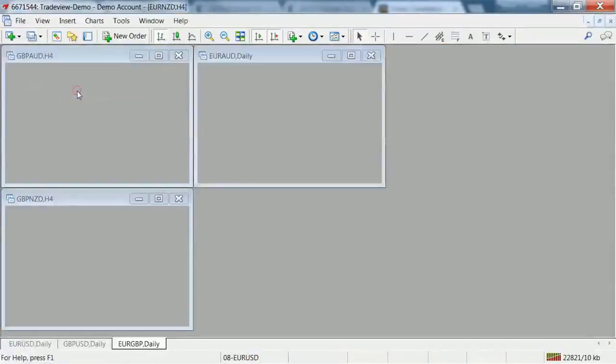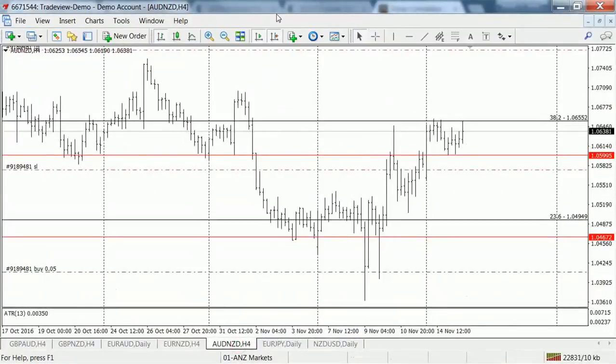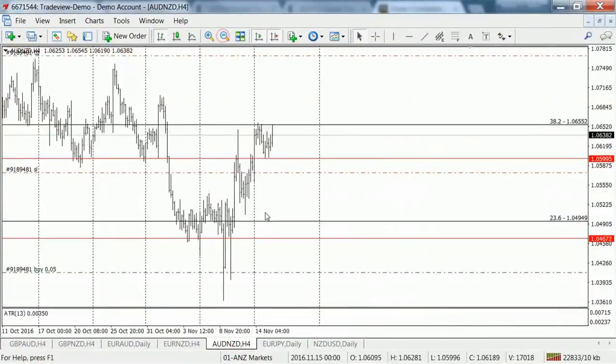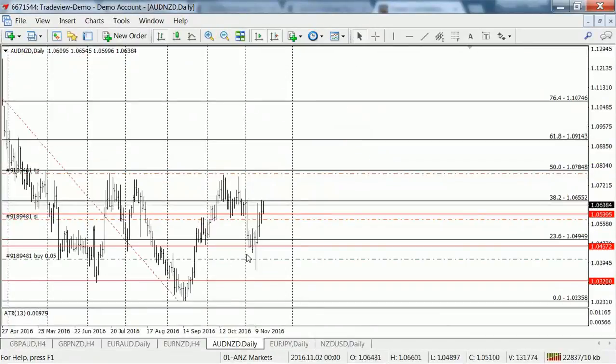Let me just go quickly. That is the Aussie Kiwi. So there's a good trade that we had in Aussie Kiwi, and we missed the entry, but never mind. It's already happening here currently. So right now dollar index has gone up, and Aussie Kiwi we see has gone up too.